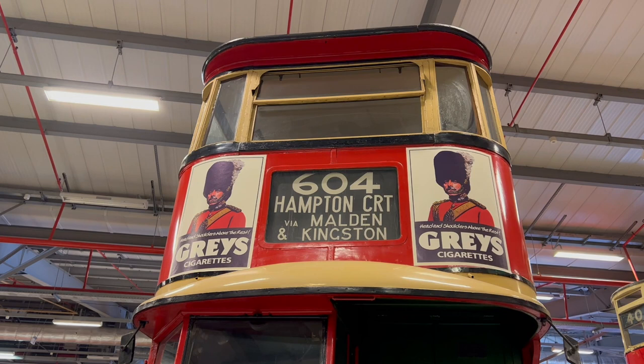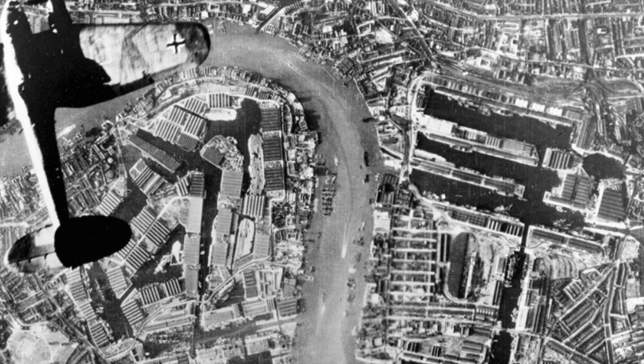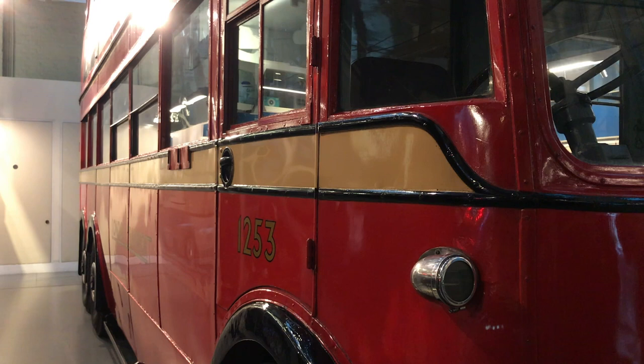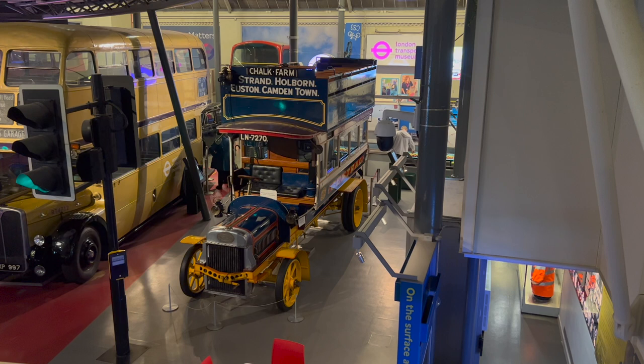But trolleybuses did not have a good war. During the Second World War, London, and particularly East London, received heavy bombing during the Blitz. Trolleybuses and trams alike were vulnerable to bombing. If a route was blocked by, say, a bomb crater or a fallen building, there wasn't much they could do. A trolleybus could go around a small obstacle, but a motorbus could be diverted completely. It highlighted the single biggest advantage of motorbuses: flexibility.